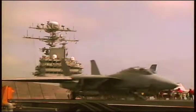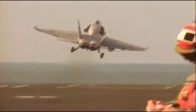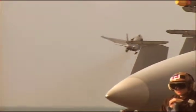More directly to the forces ashore, we do spend a lot of time flying missions over Afghanistan and Iraq and supporting those ground forces, again, both American and coalition forces. Eisenhower jets have also flown intelligence missions along the coast of Somalia to watch for terror suspects.